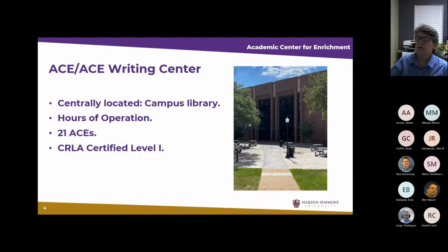All right. So our ACE Center, as I'll refer to it, is centrally located on campus in the campus library. We have only face-to-face visits. We don't do any virtual visits at all anymore. It's located on the first floor of our library. We're open from Sunday through Thursday from 3 o'clock in the afternoon until 10 at night. And then Friday and Saturday, students can set up appointments with some of our, what we call our ACEs, or our tutors.